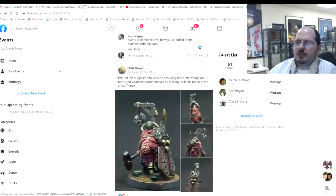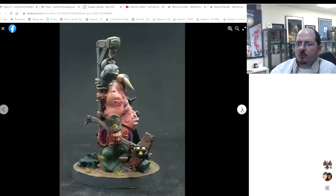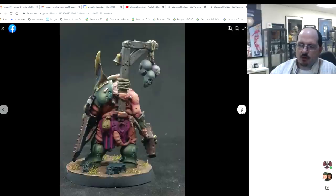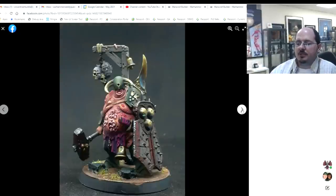All right, next up, Chris, Nurgle Lord to work on achieving more interesting skin tones and weathered rusted metals. Sure. So I think the skin is interesting going into the more red tone. We do still probably need to push the highlights a little higher and the shadows a little lower. I would say the same thing to you I said to the previous Nurgle Lord, which is that we don't have enough like purples and things like that in the shadows. We got a little bit.